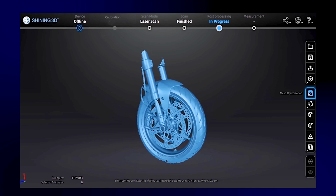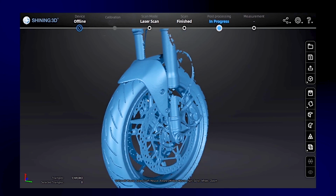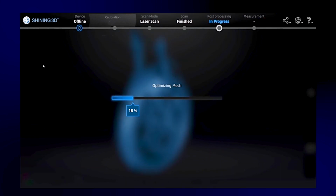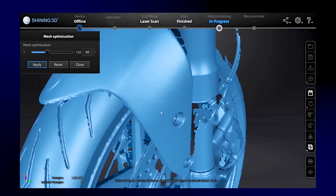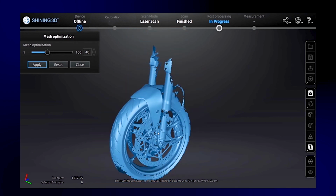For example, one part is the mesh optimization. If there is anything in the mesh which doesn't look so good, we can click on it and optimize the mesh itself, making, for example, a smooth surface smoother and the edges sharper. It's a new algorithm we have here, and you will see that the mesh will look better compared to before. There we go. You see the flat surface is smoother and the edges are sharper over here.